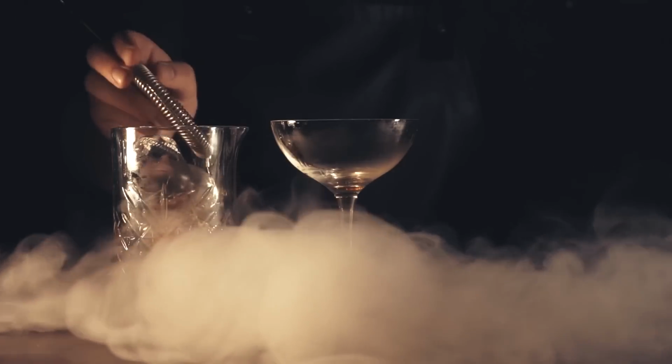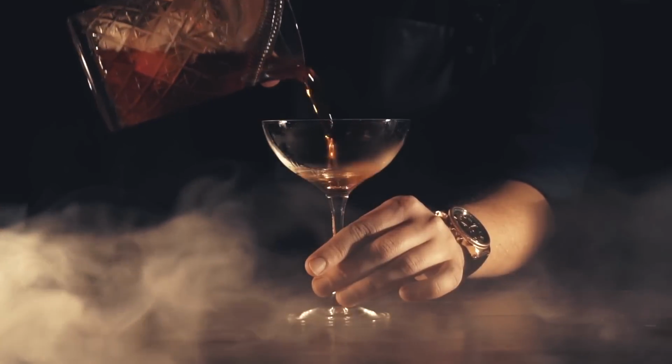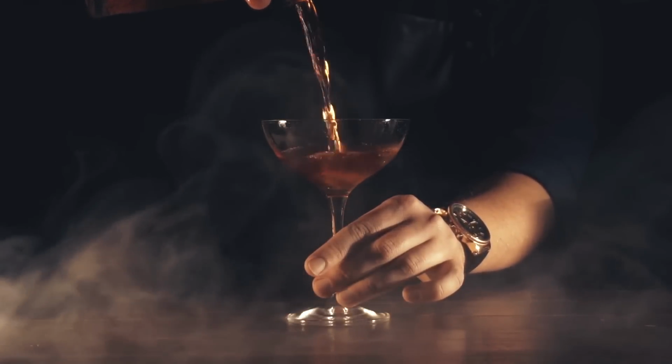Good. A rule of thumb for making bourbon cocktails is that a little goes a long way. Even a smidge of fresh lemon juice and simple syrup does wonders.